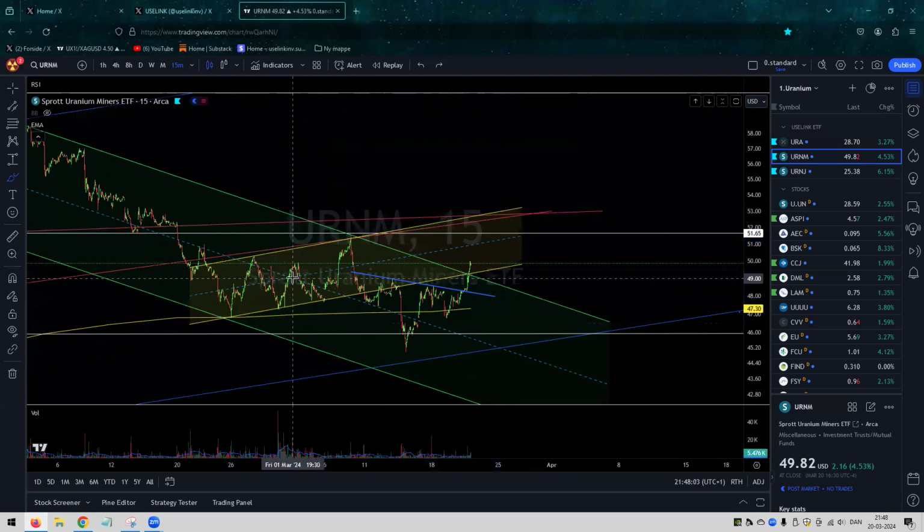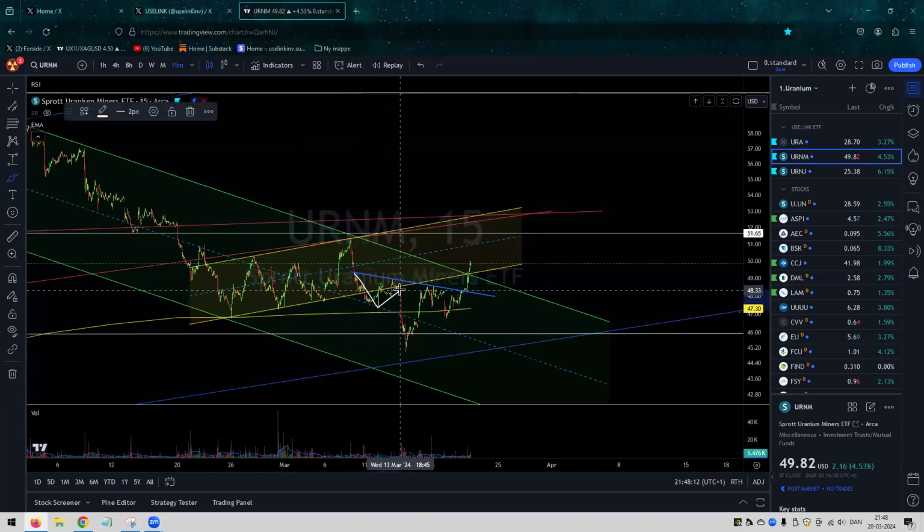Some people have been saying that it's too dim, that there's not a lot of brightness. Let me know. I will find a way to make it even more clear. So we broke down here, and then we came flushing down towards the blue.